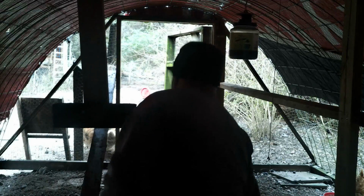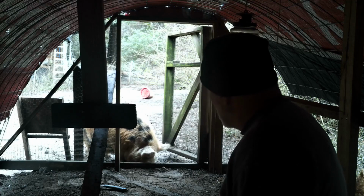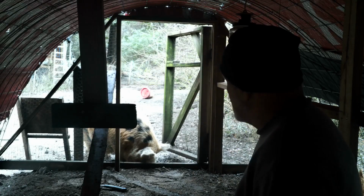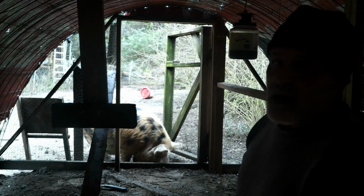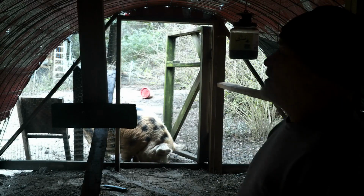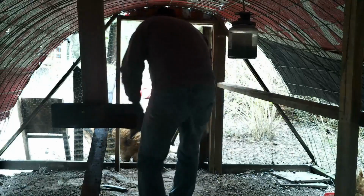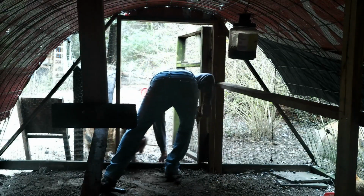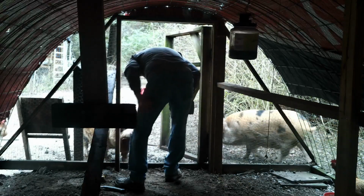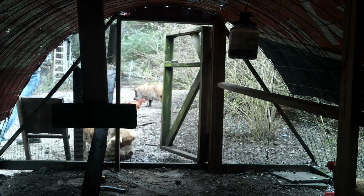What are you doing, Solo? Come here, Solo. What are you doing? Huh? What are you doing? That's my boar, Solo. He's a guinea pig. He's around 3 years old. He's a giant teddy bear. Aren't you, Solo? Come here. Hello. That's tape measure, not food. Beggar. That's what you're doing now. You're begging for food.